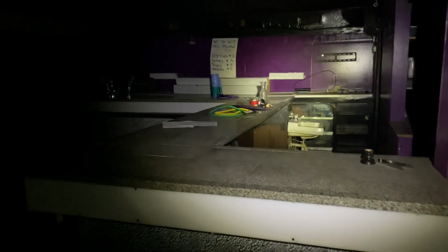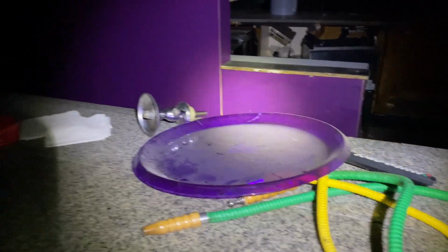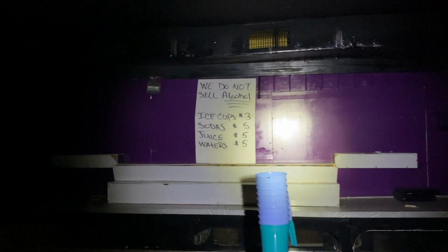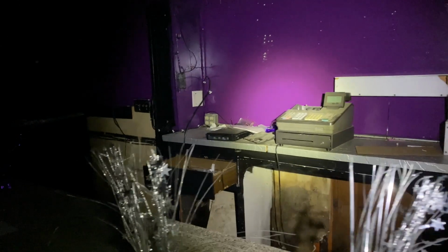All right, so we are back out to the main area of this building. Here's another bar that is in the back going towards where the dancing part of this club is, where the pole is at. Looks like they used to have a hookah set up here as well. Again, we do not sell alcohol, but I see beer bottles everywhere. And old cash registers. Let's go ahead and take a look behind that counter over there.